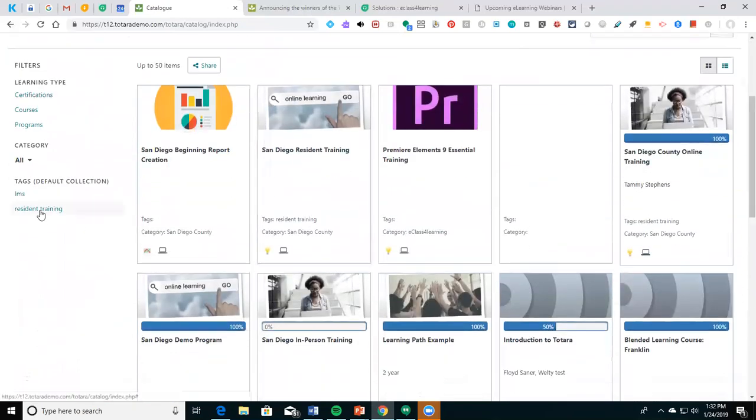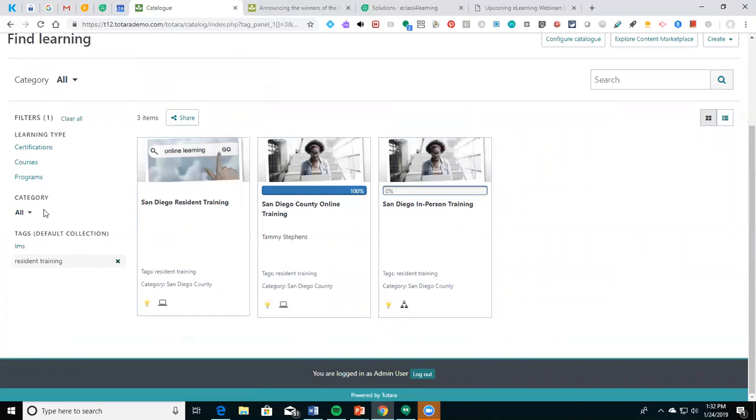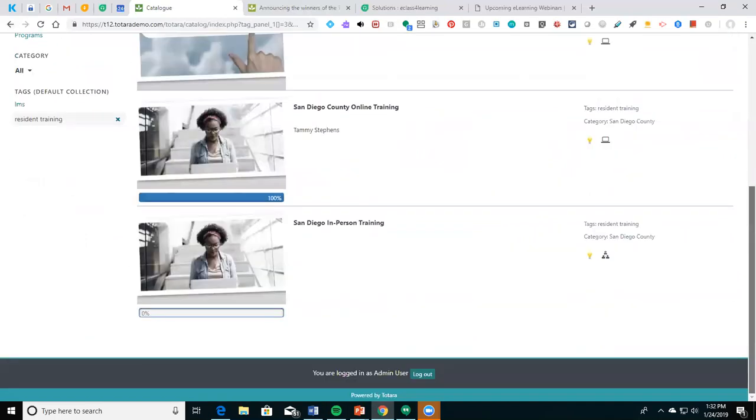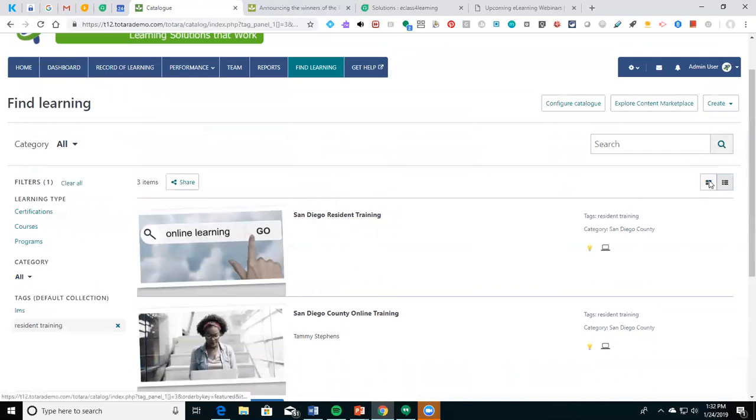So now I have resident training and those 3 up here. The share button is new, so you can share the catalog with different people, or different filters with different people. And this would be another view, a list view like this, or you can do the grid view.